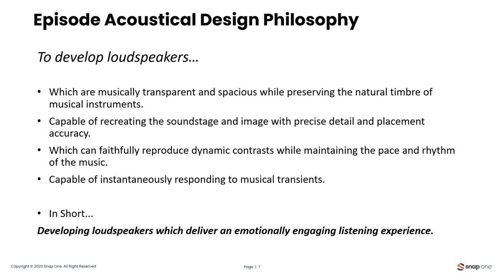So really, we're trying to develop loudspeakers which are musically transparent. When you close your eyes, they disappear into the room. They're spacious. They preserve the natural timbre of the musical instruments. We develop loudspeakers that are capable of recreating the soundstage and image with precise detail and placement accuracy. We want to faithfully reproduce dynamic contrast while maintaining the pace and the rhythm of the music, and of course, be capable of instantaneously responding to musical transients.